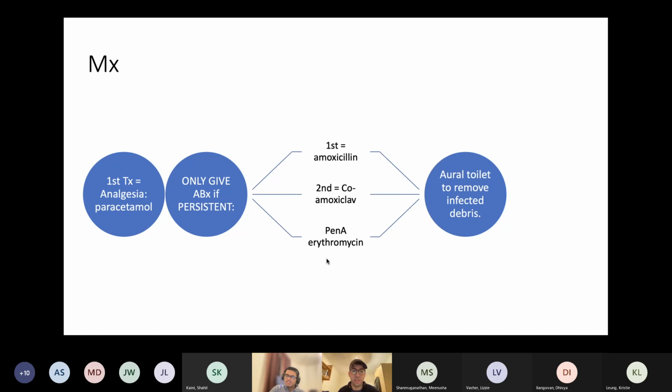The thing that people get caught out on in otitis media is that first line is just analgesia. So that's what the question for GP is going to be. You think it's otitis media, you've got a pretty clear idea. They might even tell you it's otitis media.